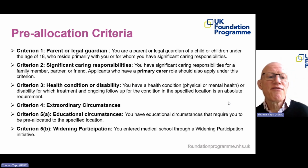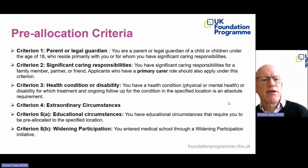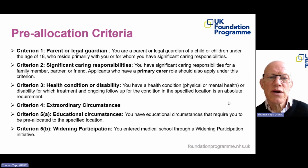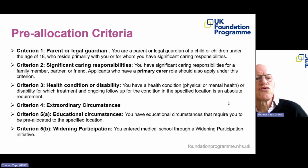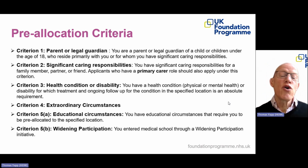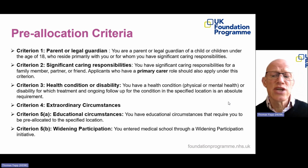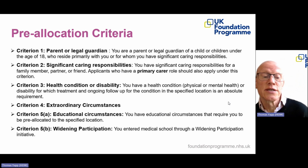So we have 5 criteria, although criterion 5 is split into 2. Criterion 1, you are a parent or legal guardian of a child or children under the age of 18 who reside primarily with you or for whom you have significant caring responsibilities. That hasn't changed for several years.